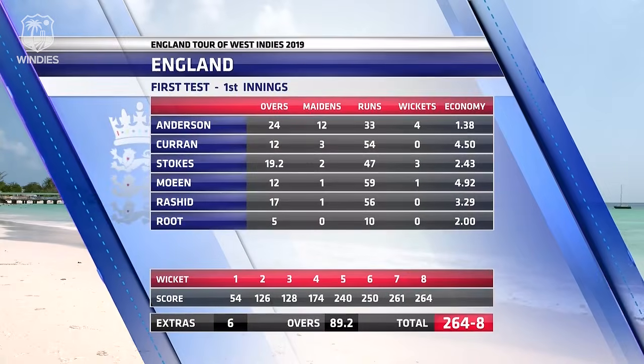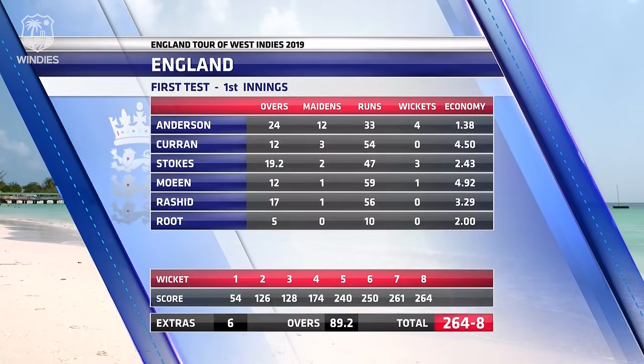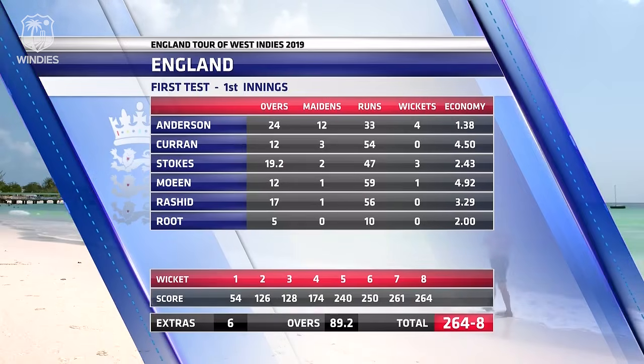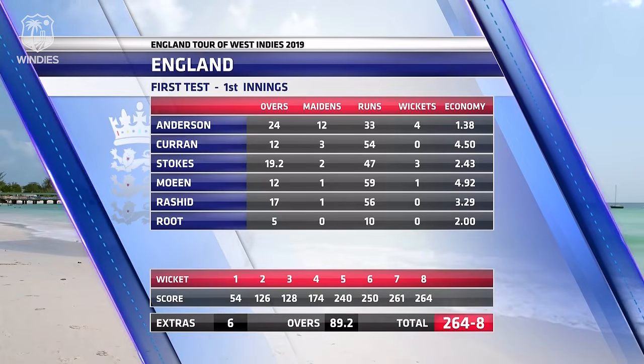264 for 8, the destroyer-in-chief, Jimmy Anderson. He laboured throughout the day, not in any other way, but the fact that he was putting in the effort. 4 for 33, that second new ball bringing him 3 wickets. 3 wickets as well for Ben Stokes, who picked up 2 in the middle of the day. Very impressive from England seamers with their discipline.